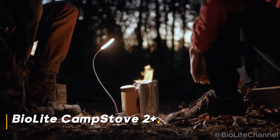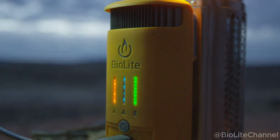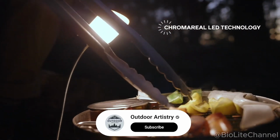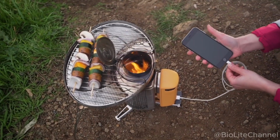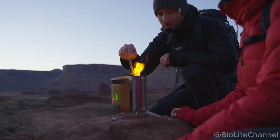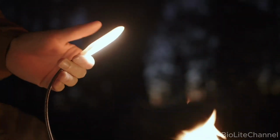The BioLite Camp Stove 2 Plus is a revolutionary outdoor cooking solution. This innovative stove not only creates a fire for cooking using twigs and wood scraps, but also converts heat into electricity to charge your devices. It eliminates the need for gas canisters, making it eco-friendly and perfect for long trips. Whether you're camping, backpacking, or preparing for emergencies, this stove ensures you can cook and stay connected.